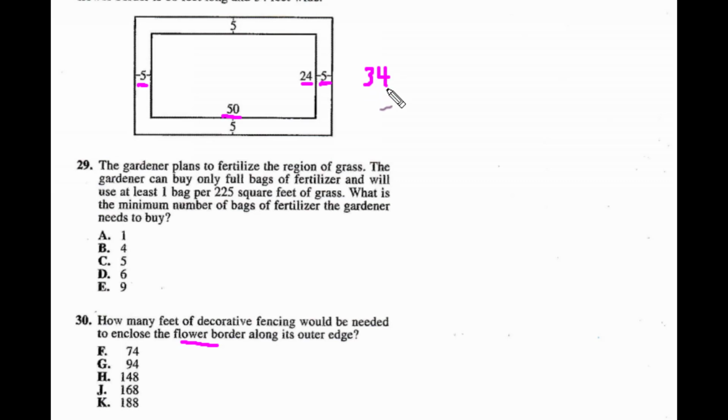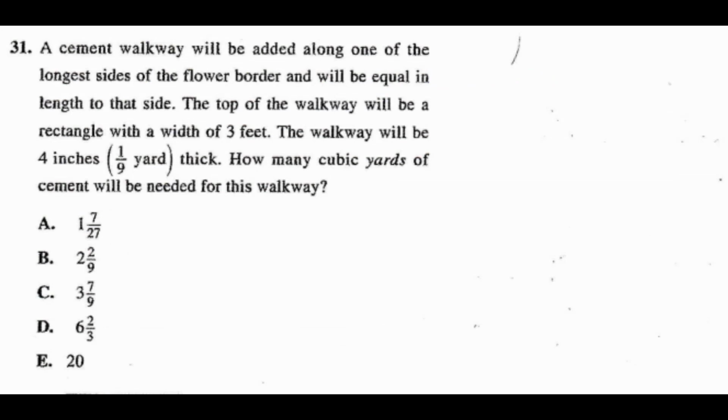Basically, what you want to do is find the perimeter. So you're going to go 34 on both sides, and then 50 plus 5 and 5 is 10. That's 60. So 60 on both sides, and then you're going to add all this up. 60 plus 60 plus 34 plus 34 is going to give you 188. 30 is K.